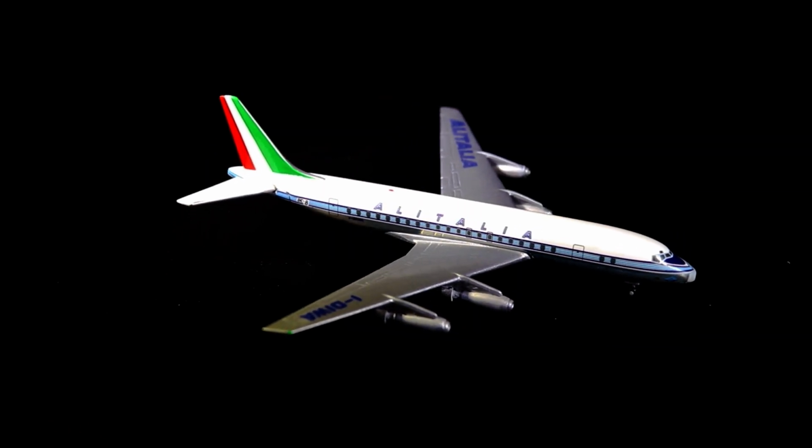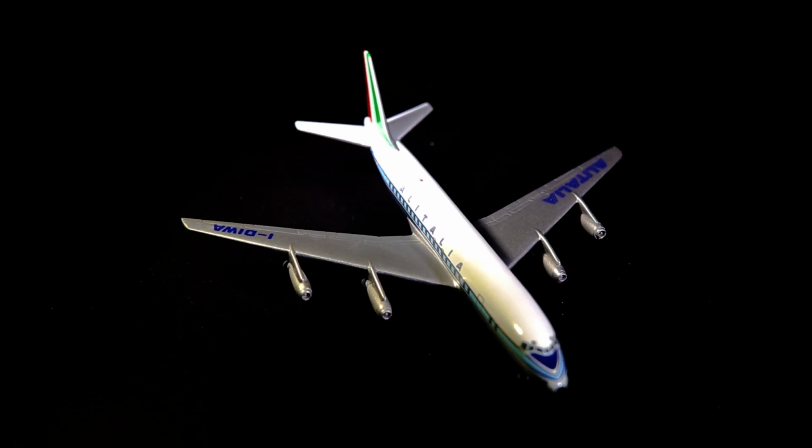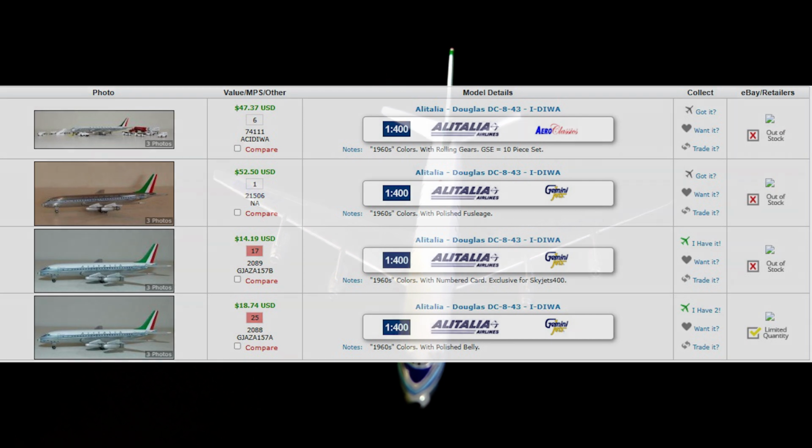What you are seeing now is a video showing the 1/400 scale Gemini Jets version of this aircraft released in 2001. Our sources have this as one of 4 production runs for this aircraft, all in 1/400 scale, with 3 runs done by Gemini Jets in variations of its 1960s air livery and 1 by Aero Classics in the livery seen on this model.